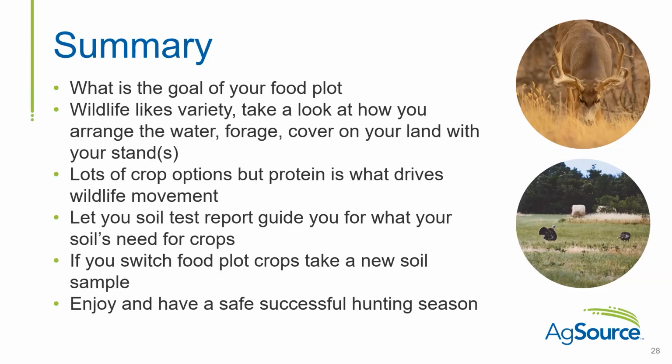So overall, our summary today is think about what is the goal of your food plot. We know that wildlife likes variety, and take a look at how you arrange your water sources, your forages / food plots you cover on your land with the different hunting stands that you have. A lot of crop options are out there, but protein is what is driving the wildlife movement throughout the calendar year. Let your soil test reports guide you for what your soil needs for the crop that you're planting. If you're going to switch your food plot crop, take a new soil sample and then follow that prescription.